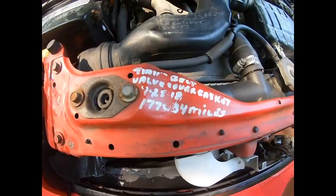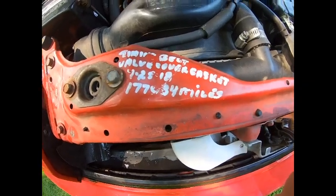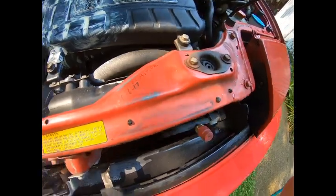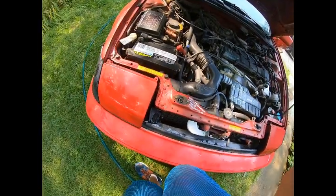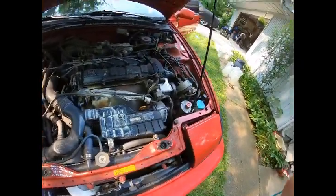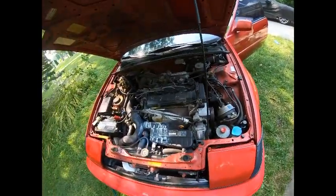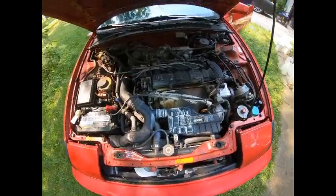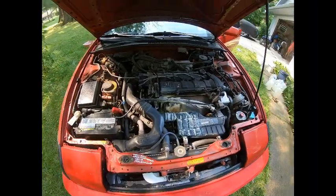It has a little sticker: valve cover gasket, timing belt, valve cover gasket, 2018, 177,000 miles whenever they replaced that. Alternator, they replaced that, I'm pretty sure. They did a transmission tune-up. Where does that say? It says it somewhere. I think they did a transmission tune-up to like, I don't know how many miles. It wasn't that long ago though. I forget where it says that. Anyways, this thing's a 2.1 liter. It's not a VTEC. Still.